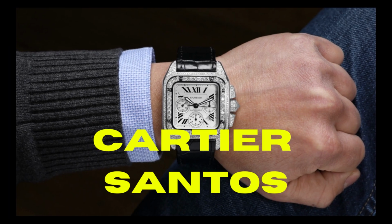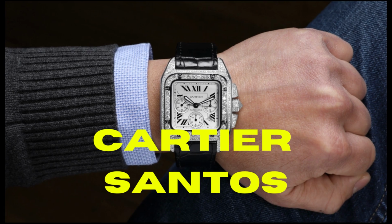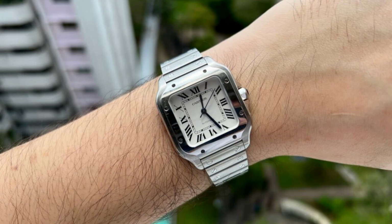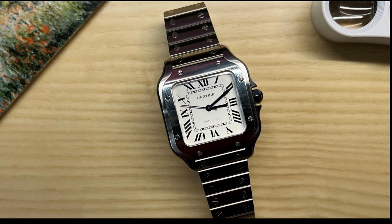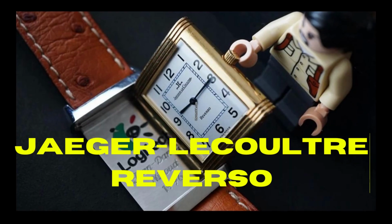Cartier Santos. The Cartier Santos is a luxury watch that's known for its elegant and timeless design. It features a stainless steel case, a white dial, and a date function. It's a great watch for anyone who wants a classic and refined timepiece.